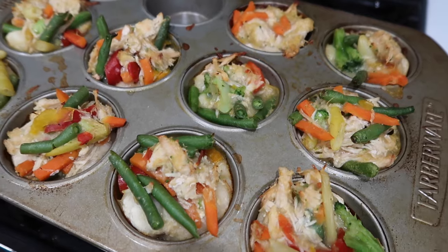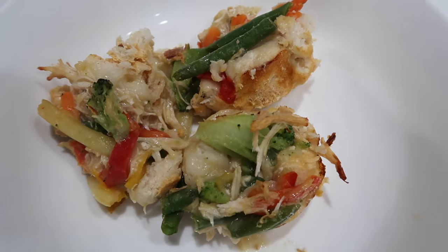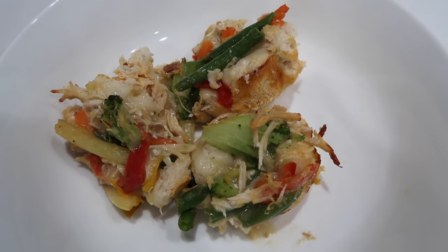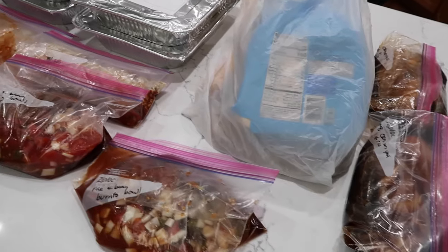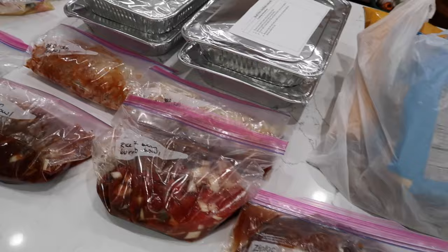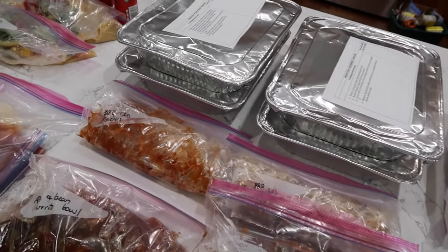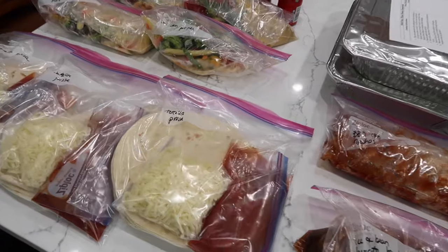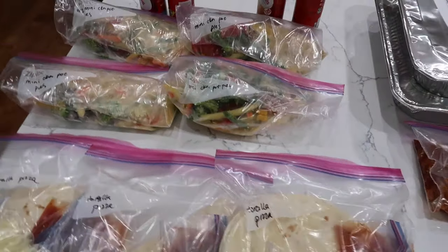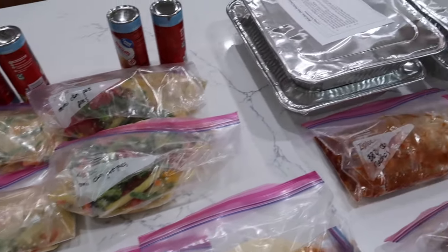I think we have done it. We did 30 freezer meals in just a couple of hours. Honestly, the hands-on time was extremely minimal. The thing that took the longest was waiting for the water to boil, waiting for the meat to cook. But other than that, it came together probably one of the fastest I've ever done it.